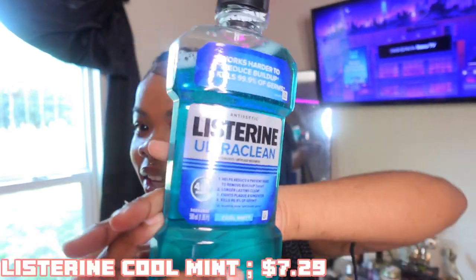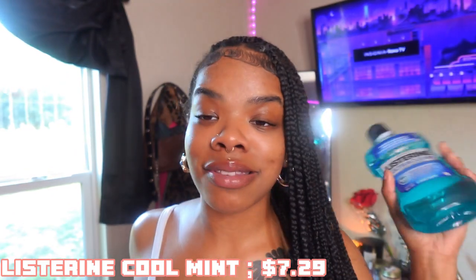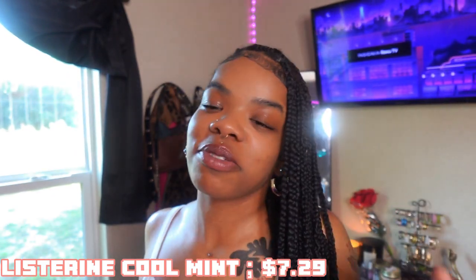Mouthwash. I think any mouthwash really works. I see a lot of people using one specific mouthwash. I don't know what kind it is. I don't get it because it's expensive. I use Listerine. Good old Listerine Ultra Clean. This is in a cool mint. It burns so good. Okay, that's how you know it's working, if it burns.